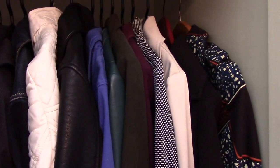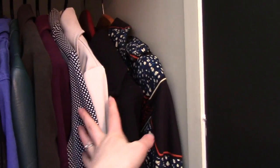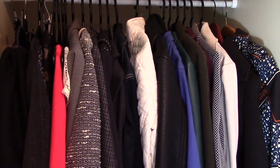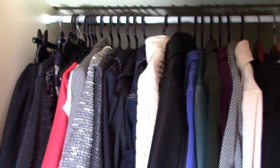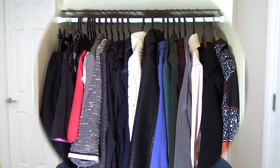There may actually be one or two downstairs. And then these are my coats from here back. There are actually two that need to be dry cleaned, so I have those down waiting to go to the dry cleaners. But that's everything. That is my closet tour, my realistic closet tour. And that is where and how I store my clothes, etc.